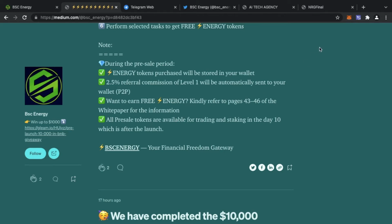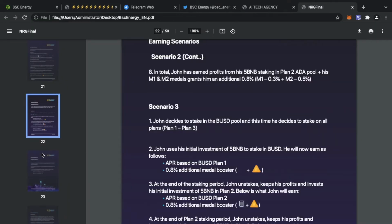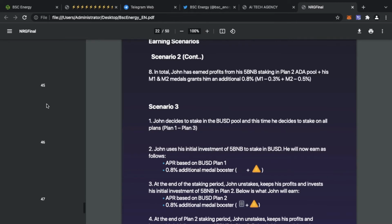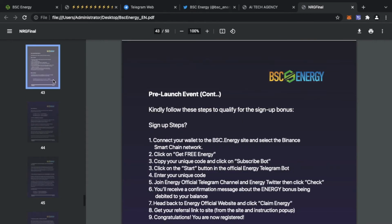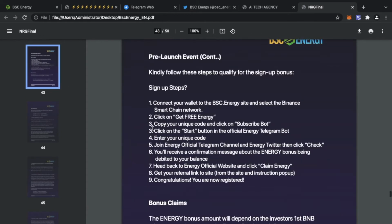And then once the pre-sale has finished, the team will announce the next step, where you can start staking the energy, and you can go ahead and start earning the APYs from all the different pools. You can even get bonus energy. Again, refer back to the white paper.